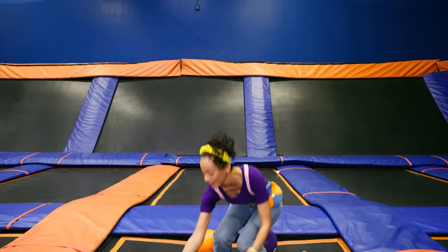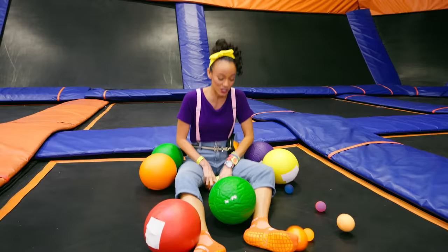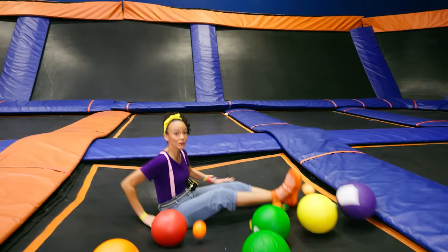Whoa. Wow. Have you ever bounced on a trampoline before? It's so fun. And check this out. You push down on a trampoline like this. See how it goes down? But if you don't do anything, it goes back to being flat. That's called elasticity. And that's what makes it so fun to bounce on a trampoline.